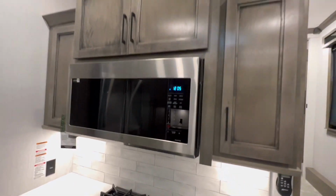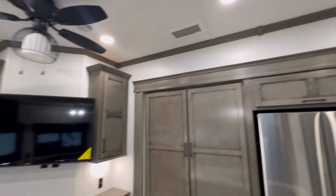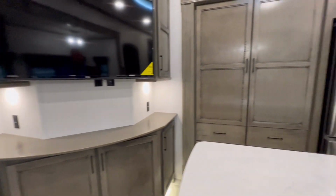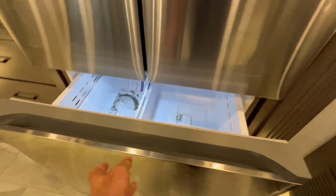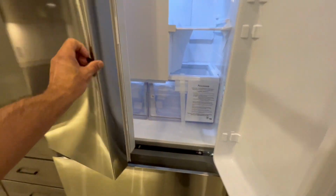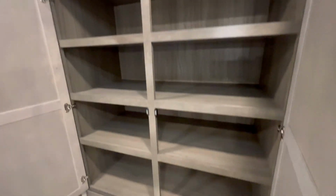This beautiful microwave is a convection microwave. Take a look at the finish. Huge TV over here. Lots and lots of storage throughout. That center island looks like it's floating. A residential style fridge with an ice maker. I've only been plugged in here for a few minutes. I can already feel it cooling off. Pantry. I wonder if this is a big pantry or a small one. What do you think? Yeah, I'd have to say that's pretty big.